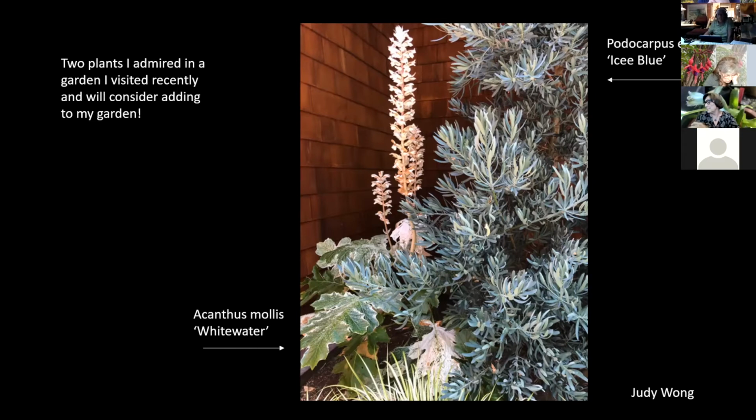Yeah. I've seen this in full sun, and it looked kind of washed out there. I thought it was much prettier in the part shade here because it's really an accent. It's lovely here. I thought the color was fabulous, especially with that dark background. It really brightened up that whole corner, I thought. Thank you.